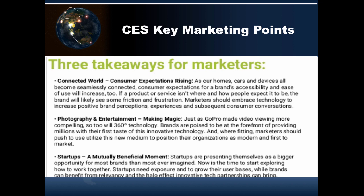Regarding startups, a mutually beneficial moment. Startups are presenting themselves as a bigger opportunity for most brands than most ever imagined. Now is the time to start exploring how to work together. In some previous episodes, I've talked about how major companies are increasingly working with startups, alliances, collaborations. It's going to go on more and more. Startups need exposure to grow their user bases, while brands can benefit from the relevancy and the halo effect of effective innovation and technological partnerships and what that can bring.